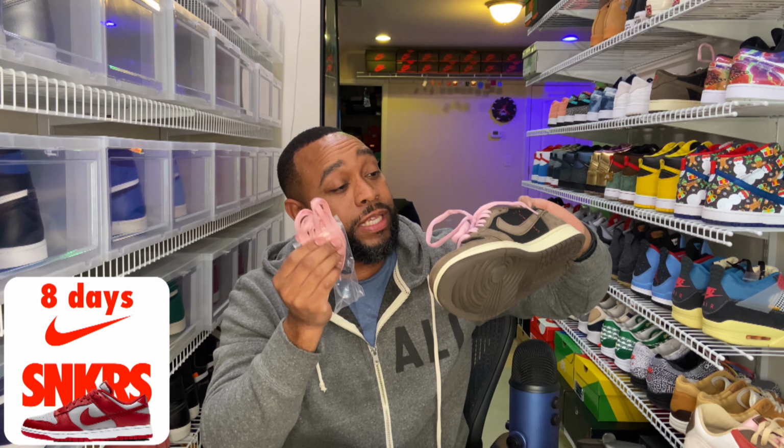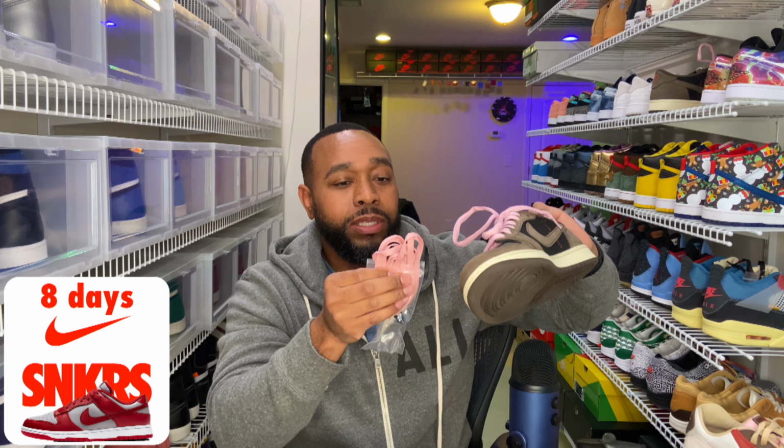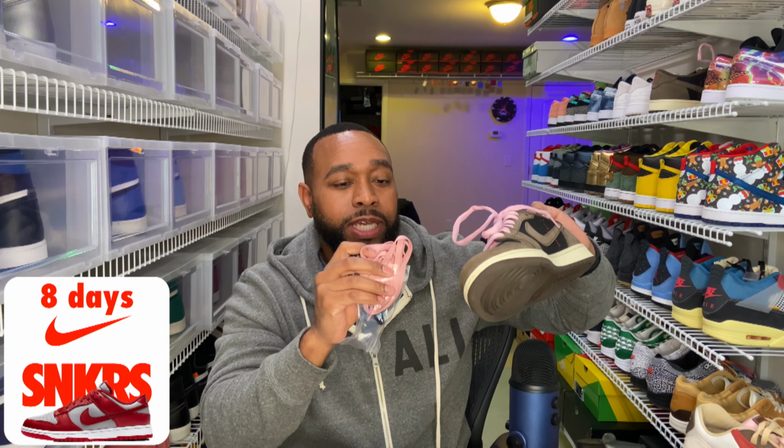Actually, the pink on this is more close to bacon. Go figure. This is more of a brighter pink. This is, I guess, a darker pink. The laces for the Travis Scott are a little bit more rounded or puffy, but these are all flat. These are all flat laces.